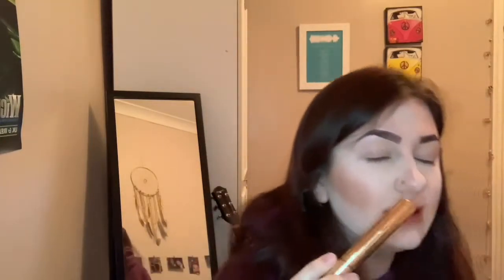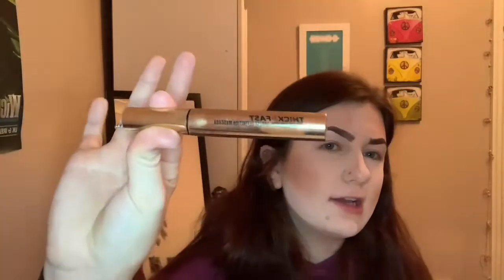But we move on. Usually I just let this sit for a while, but since we're letting it sit for a while, I'm going ahead and doing my mascara. Now I'm going to do it into a mirror that is down here, so I will be down here. But I am using the Thick and Fast High Definition Mascara from a Soap and Glory box. If you recognise it, you know what I mean.